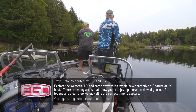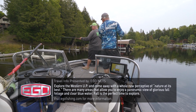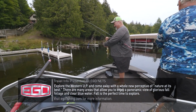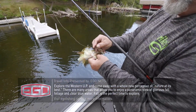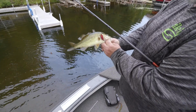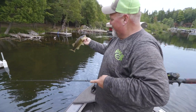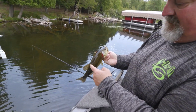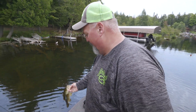There's a bass. There we go. A little bit better. Getting a little bit bigger. Finally picked up my favorite Strike King structure jig like normal. Nice little guy. Got a little beat up by a muskie or something. Get him back.